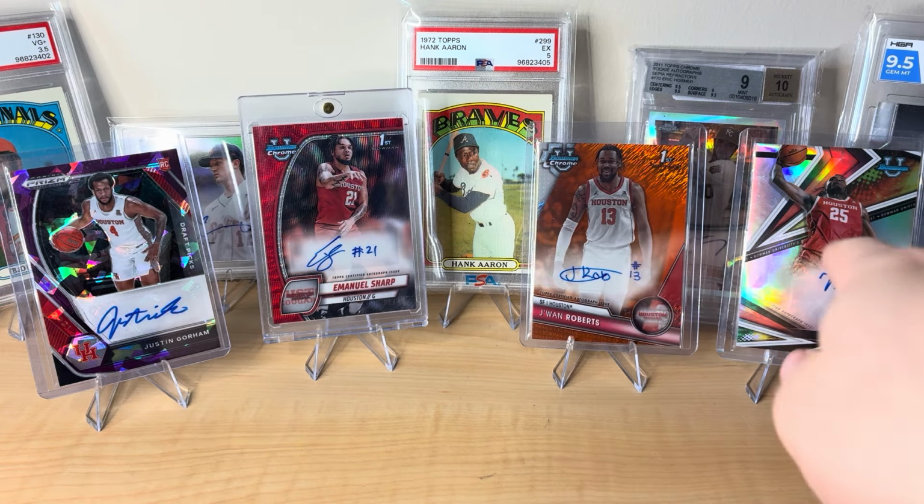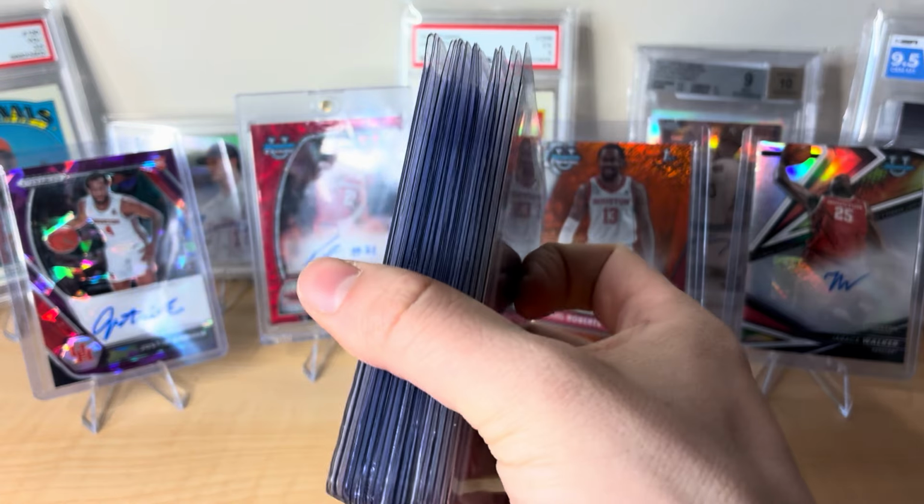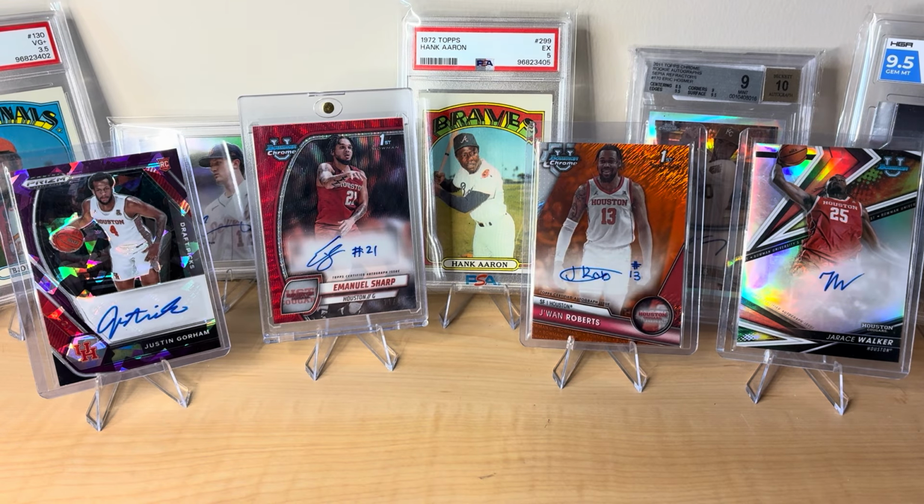Got myself some new Cougar cards in the background there. It is officially March, and I'm going to be going over a 20 card PSA submission that I'm sending off.